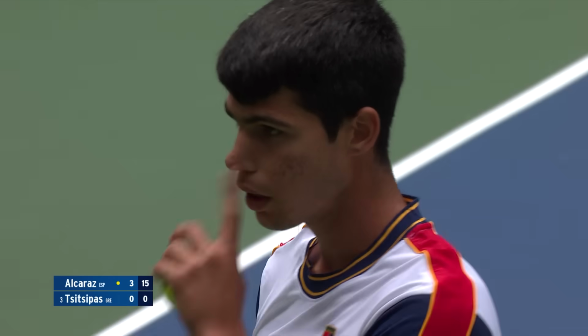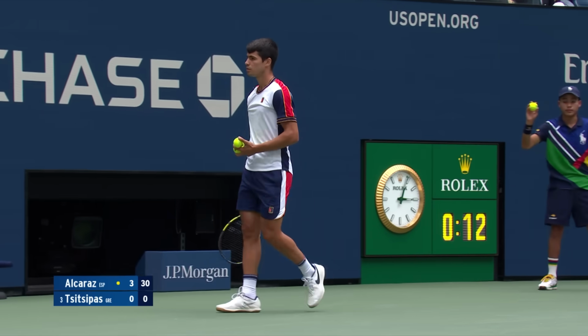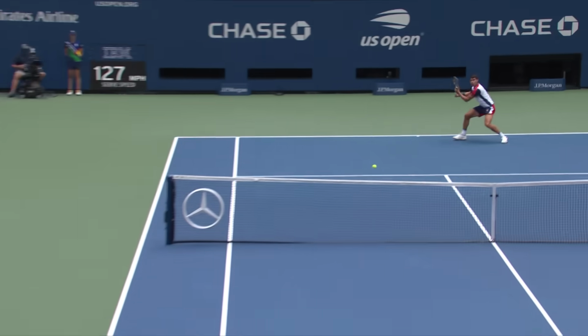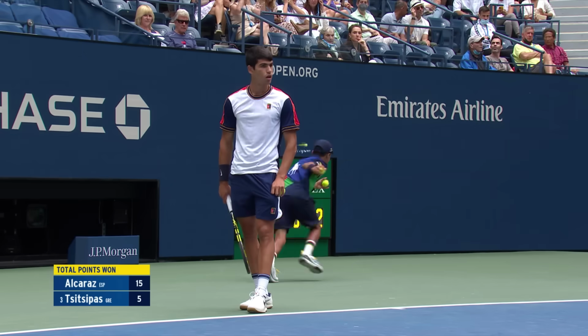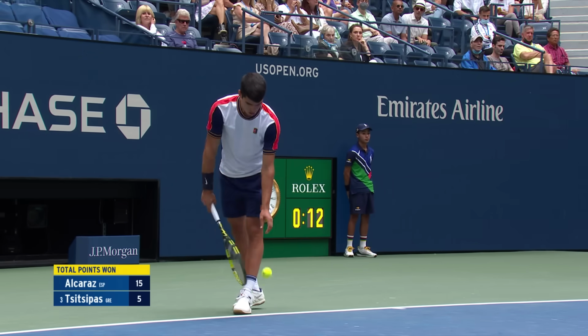This is just, I mean, 30 love. All right, he hasn't lost a point on his serve yet. I'll tell you another incredible stat. Tsitsipas is serving at 86% for first serves. 86%. And he's held him to 42% so far on points won.